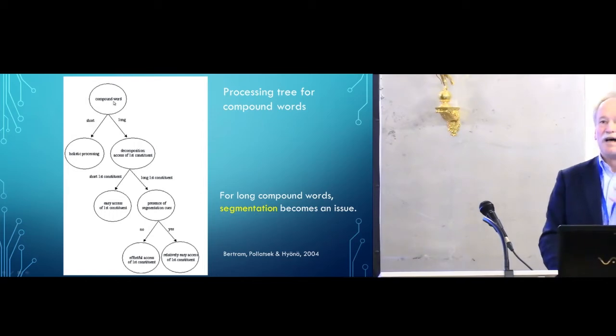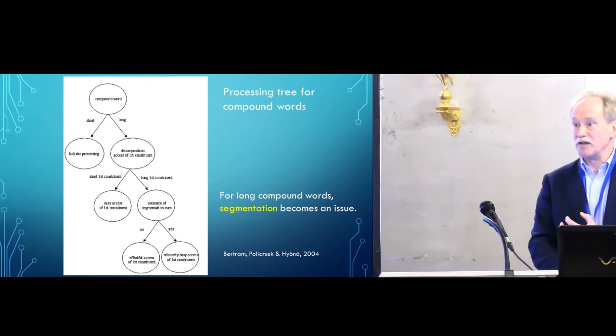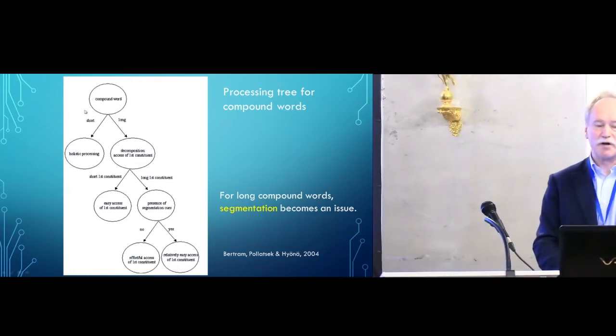Okay. So this is summarizing something that I've said, but also introducing something else, namely the segmentation process. We're going to talk about the morphological segmentation process in a minute. But anyhow, the idea in this processing tree is, okay, you have a compound word. If it's short, then it's more likely to be holistic processing.